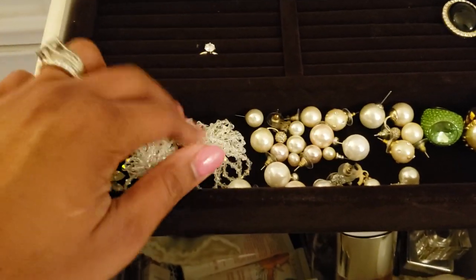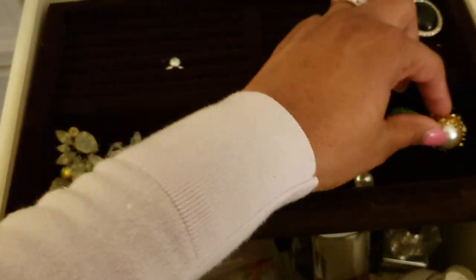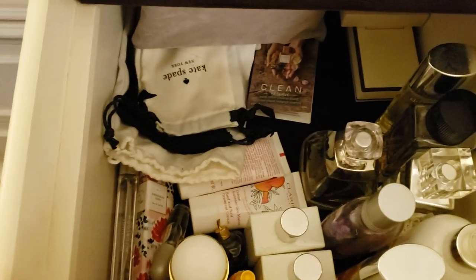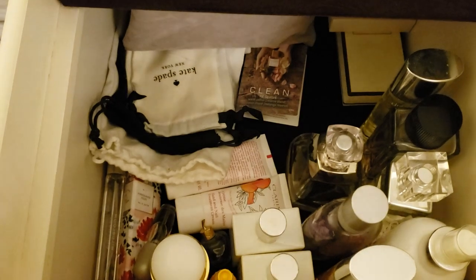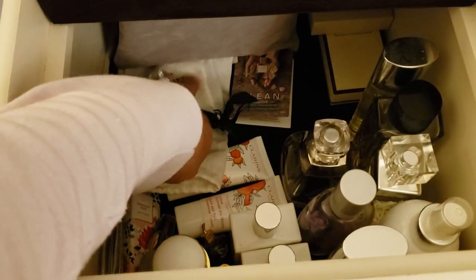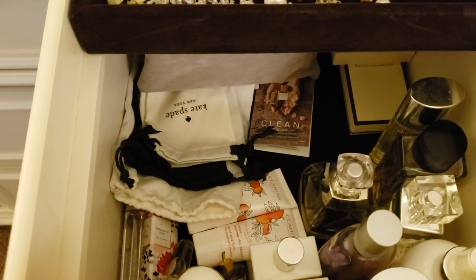These are a lot of my vintage earrings, all my pearl earrings, my cocktail rings. So yeah, that's their section. This is where I'm keeping all the perfumes that I'm not wearing right now. Some of them are quite musky and they're for the winter. Extra hand lotions that I have, extra Kate Spade jewelry pouches.